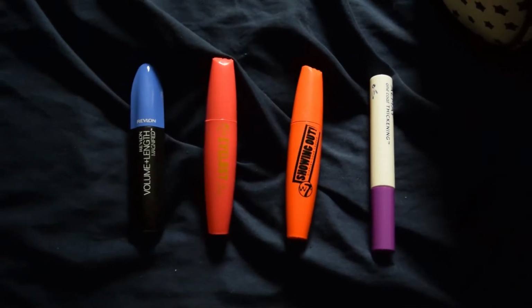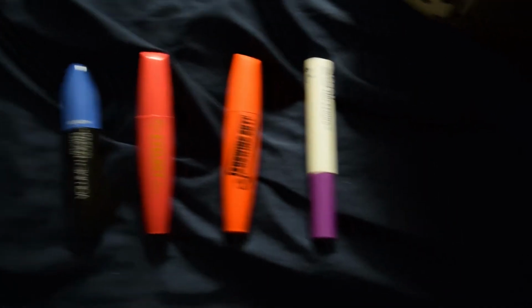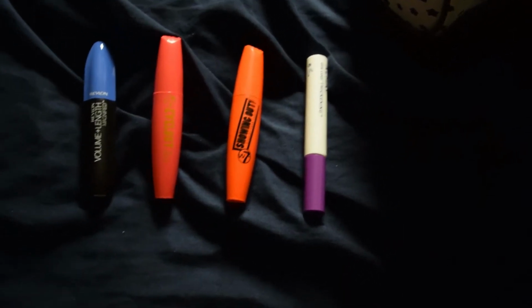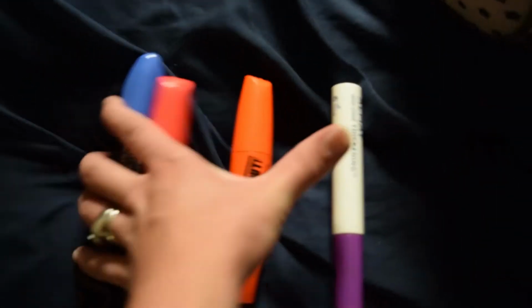Now here I have 4 mascaras. Revlon, the pink and the orange one are like $3. I have no idea the brand, and then the Almay. I like using the Almay just because it's a lot easier to use. It doesn't poop off your face where it just kind of crumbles. The middle two do, and so does the Revlon. The Revlon's actually the worst about it. So let's see if Pro will choose any.